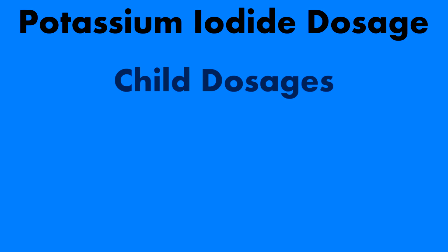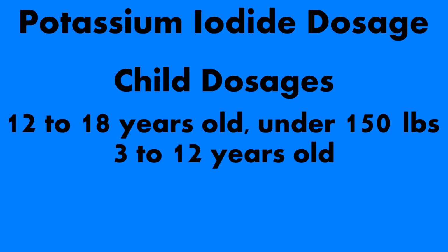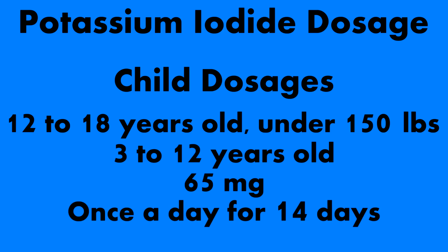So if your kid is 12 to 18 years old and over 150 pounds, they have the same body physique as an adult, at least for this type of medication. However, if your 12 to 18-year-old is under 150 pounds, or if you have a 3-year-old to 12-year-old, it's half the dose, 65 milligrams, but again, once a day for 14 days.